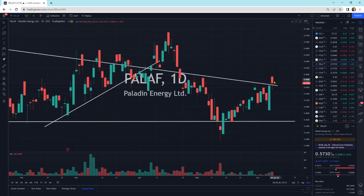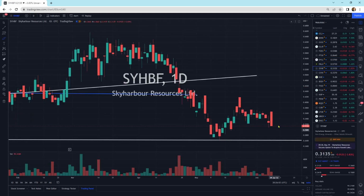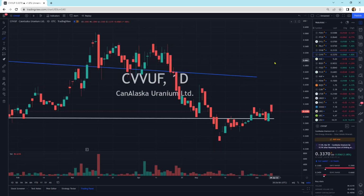We've got Paladin doing the same thing right on top of support. We've got Sky Harbor doing it. This is a bearish engulfing. We could head a little bit lower if it wants to. The Canalaska is right above support. A little bit of selling pressure. That's why it's a red candlestick. It gapped up and sold off throughout the day.